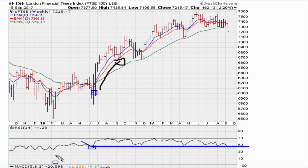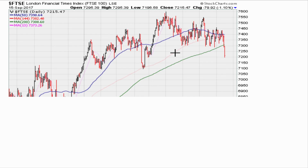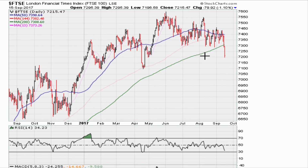Also, there's another line going from these lows here from February of 2016. There's another line. It could still come back and show support on either this line or even lower on this line. So just something I'm watching. In other words, always good to see what's going on around the globe. And on the daily here, we see a decent drop.